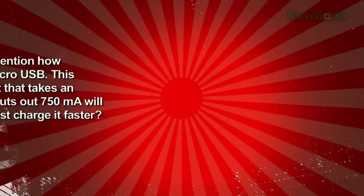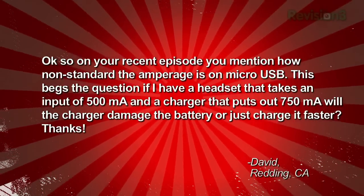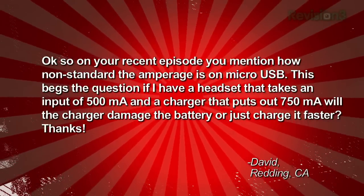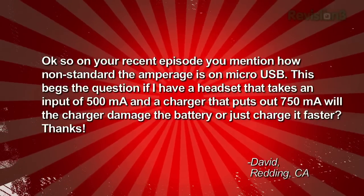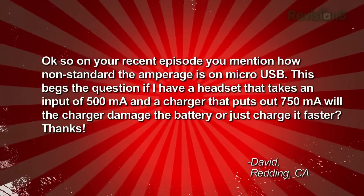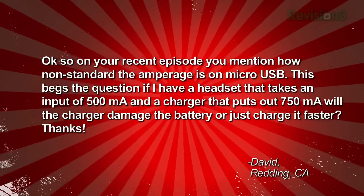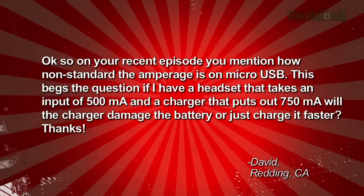Back that data up. David in Redding, California writes, okay, so on your recent episode, you mentioned how non-standard the amperage is on micro USB. This begs the question, if I have a headset that takes an input of 500 milliamps and a charger that puts out 750 milliamps, will the charger damage the battery or just charge it faster? Thanks, David in Redding, California. Here's the thing. Just plug it in.